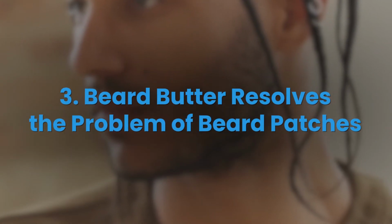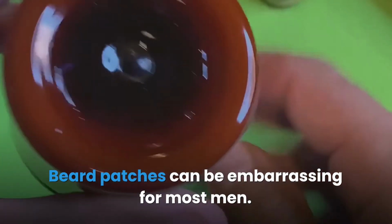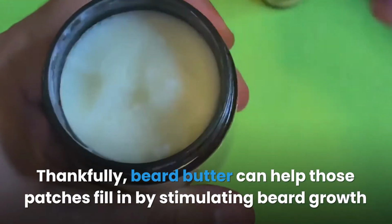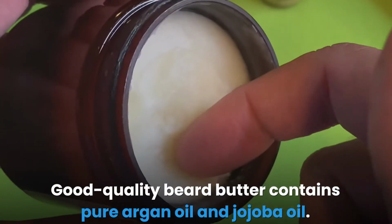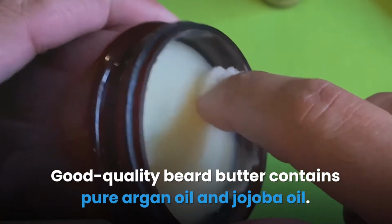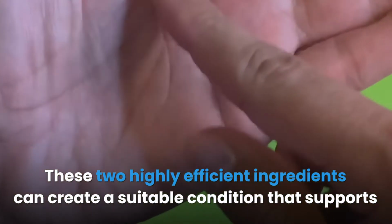3. Beard butter resolves the problem of beard patches. Beard patches can be embarrassing for most men. Thankfully, beard butter can help those patches fill in by stimulating beard growth in those areas. Good quality beard butter contains pure argan oil and jojoba oil. These two highly efficient ingredients can create a suitable condition that supports healthy, fuller, thicker, longer beards, and even quicker beard growth.